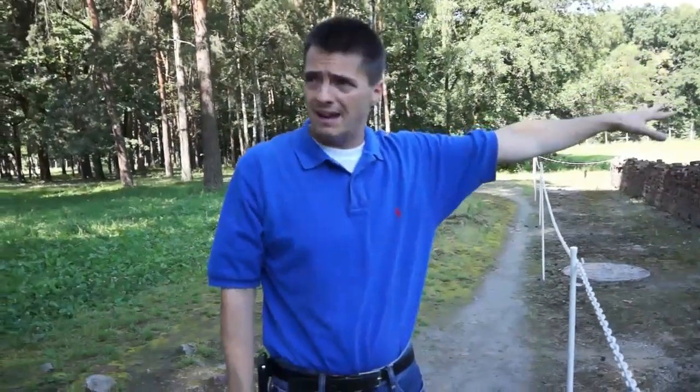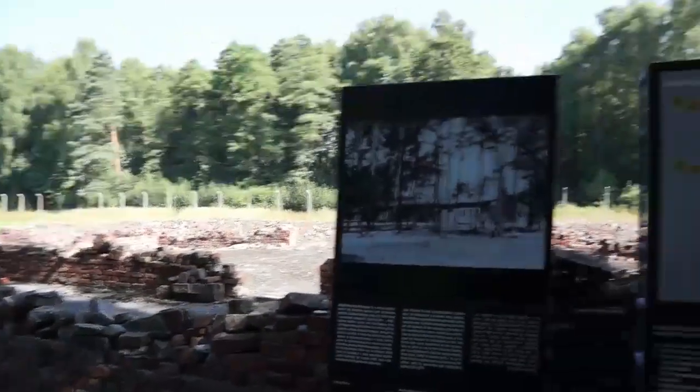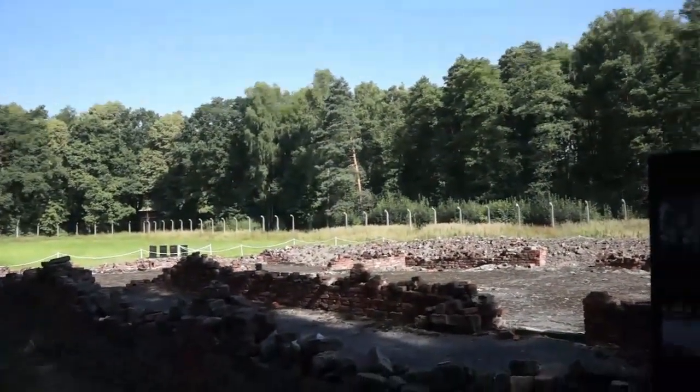Once all the people were dead, the Sonderkommando would then take the bodies and bring them to the other side of the crematorium, where they would burn the bodies. So the undressing room is in the middle, the gas chambers here on the left-hand side, and the ovens on the right-hand side.